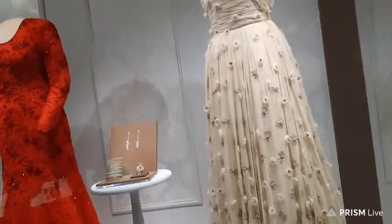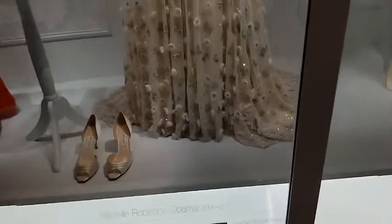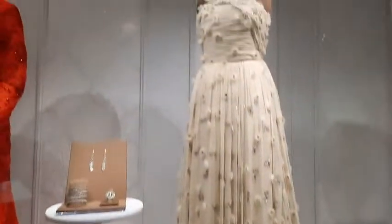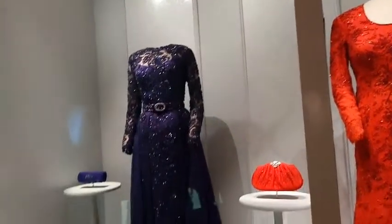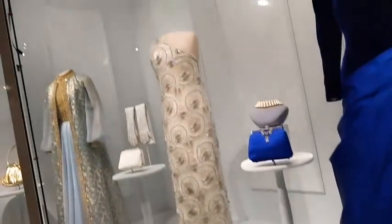She wore it well. She absolutely wore it well. It photographs better than it presents here. It absolutely photographs better than it presents in person. That's really interesting. Laura Bush. They are so pretty. And Hillary Clinton's. Barbara Pierce Bush. Nancy Davis Reagan.